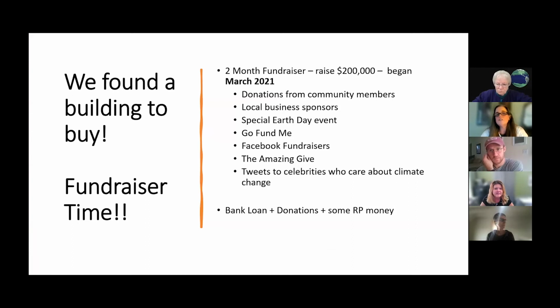And we had 2 months to raise $200,000. So this was March of last year. And the total building cost was $850,000. And we had talked to the bank about a loan for $600,000. We had some repurpose project money, but we still were $200,000 short.